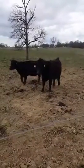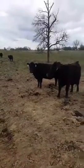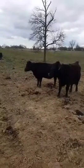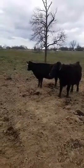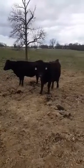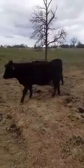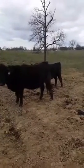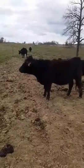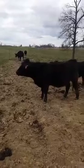This is 5F06 and 5F02. Those numbers, so the 5 means that they were born in 2015. F means that they're farm, the Fight Calf Farm. And then 02 and 06, that's the number that they were born. So 5F02 was the second calf born in 2015, and 5F06 was the 6th calf born in 2015.